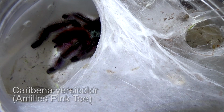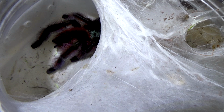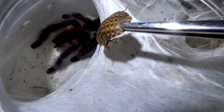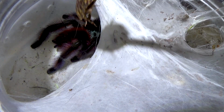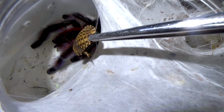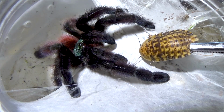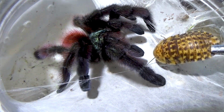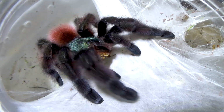And last but not least is the Caribena versicolor. This one is one of those that, to me, is just hard to believe the colors on this particular tarantula, this species in general. They're just gorgeous. There's purples, there's reds, there's greens, and it's just this brilliant iridescent and just gorgeous color. Again, the video doesn't do it justice. When you see it in natural light, it's just awesome.